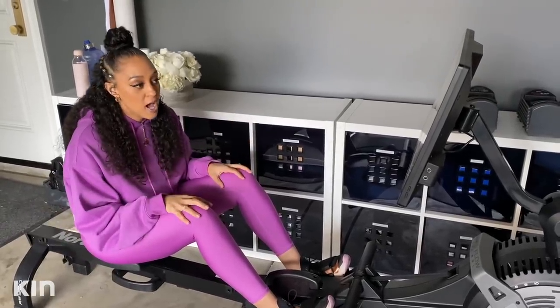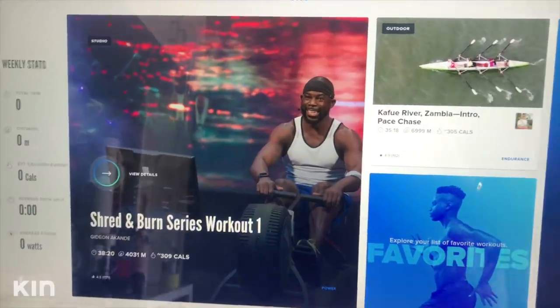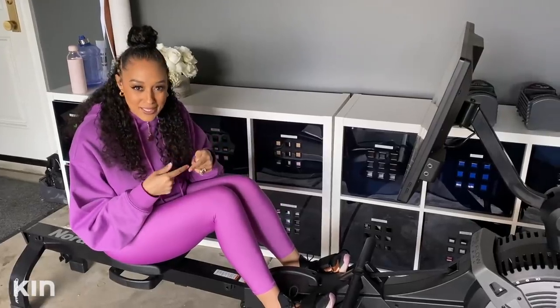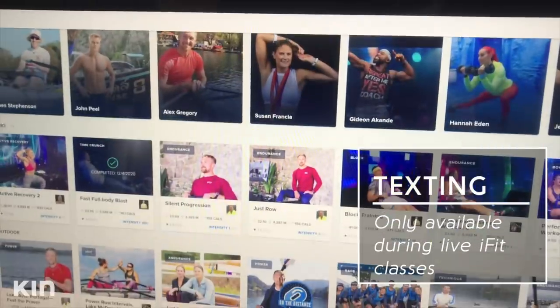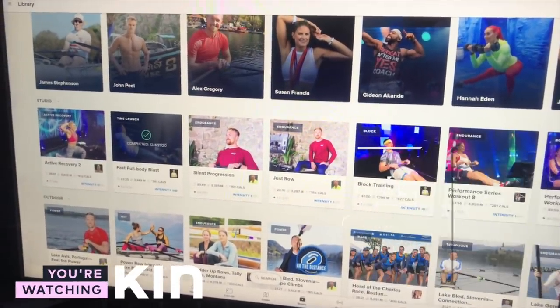So cool! This is my first rower. But what I love about it is it has this iFit community where you can do these high intensity workouts from home, and they have world-class physical trainers that will adjust automatically to your machine in the moment. I can actually text my trainers during a workout and then they'll respond.